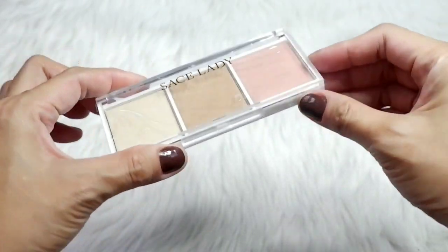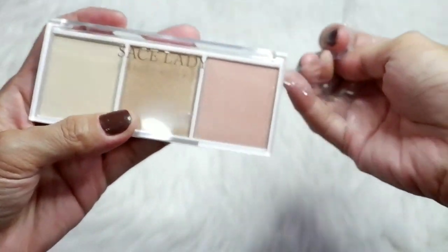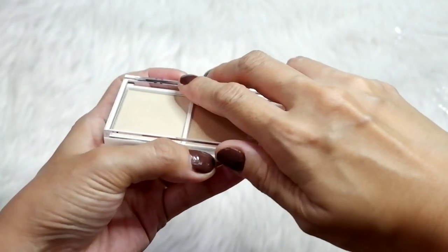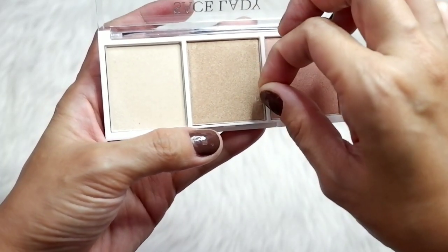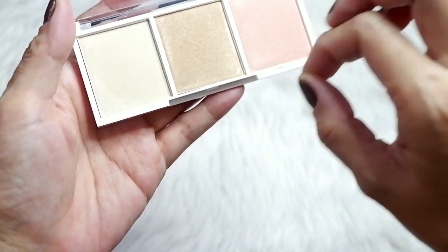So here it is, and it's still sealed. Let's go ahead and open it. The only problem is that it doesn't have any applicator, so it doesn't have any brush or something. So we're just gonna have to use our own brush. And okay, so there's a plastic inside. I don't know why. Okay, so there you go.